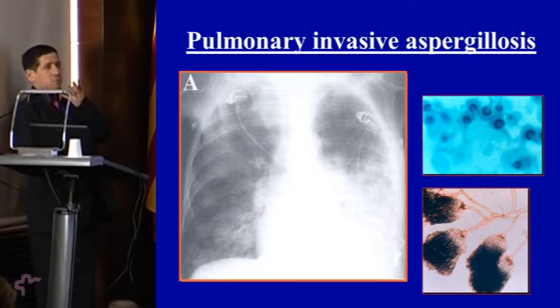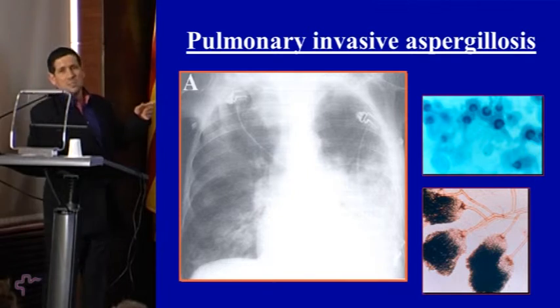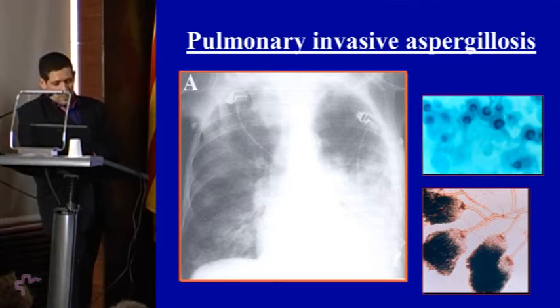A very simple sputum. If you are using the EORTC criteria, you have a host factor, you have a pulmonary factor, you have a microbial factor, and 2 days after, because it was Saturday night, the galactomannan came back positive, and your diagnosis is made. You need nothing else to make a diagnosis of possible or probable putative invasive pulmonary aspergillosis.